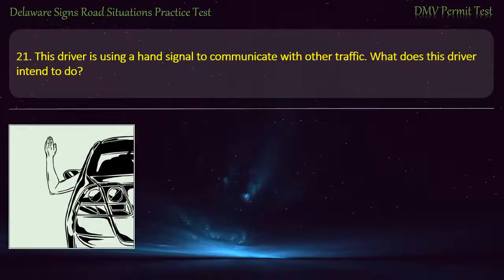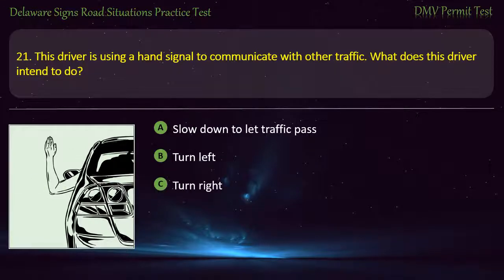Question 21. This driver is using a hand signal to communicate with other traffic. What does this driver intend to do? Slow down to let traffic pass. Turn left. Turn right. Slow down or stop. Answer. Turn right.